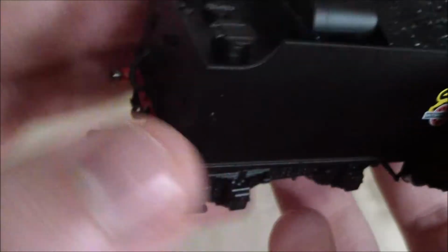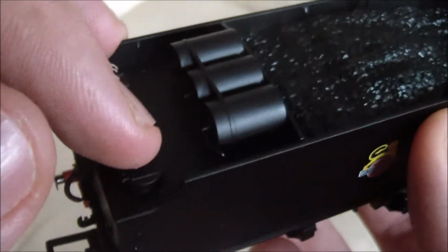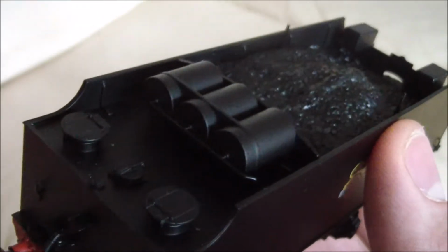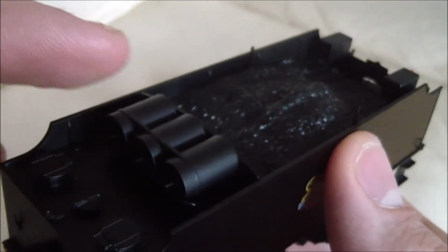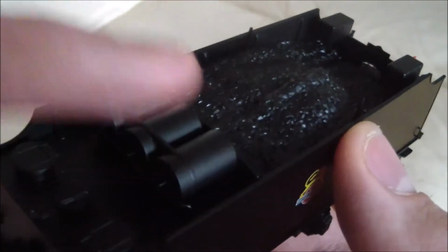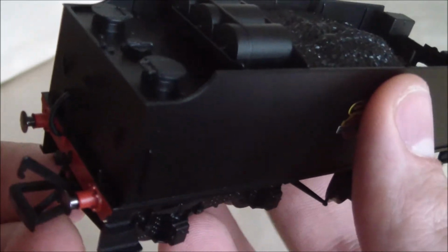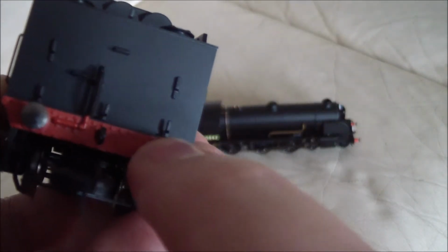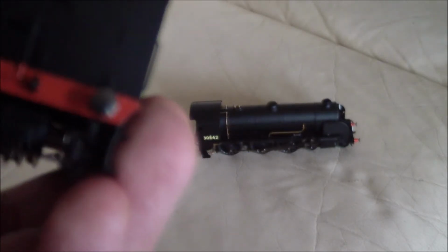Now at the back you get the water filler caps, and I'm not too sure what these are. If anyone knows what these are, because they're present on the Bulleid Pacifics as well. If anyone knows what these 3 tanks are, please let me know. I'd really appreciate it. At the back you get sprung buffers. What I do find quite interesting is, considering the size of the engine, the buffers are very small. But it still is a very nice touch.